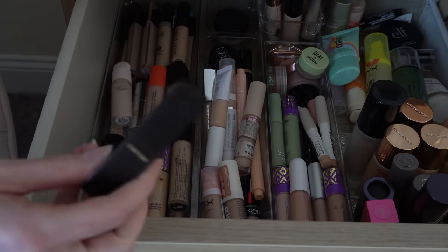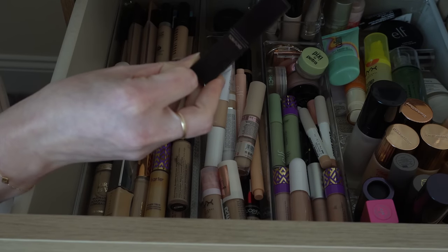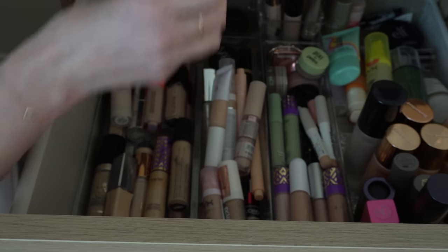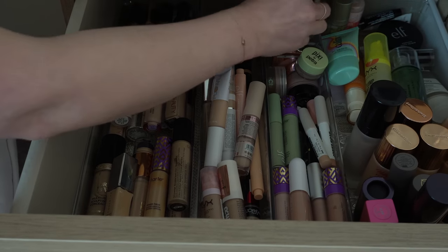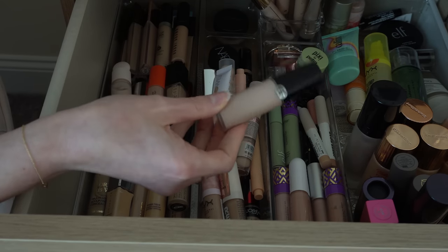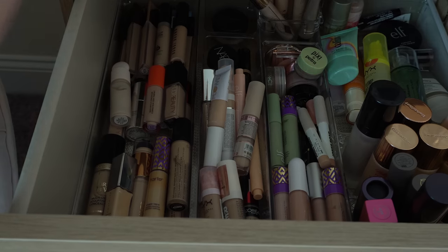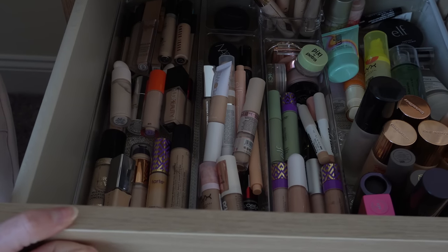I like to have lots of options with concealers. I think I'll put in the Tom Ford concealer as well. This is my new one. So I want to try that a bit more. And then one more I'm going to do is the Armani Luminous Silk Concealer. I think that should be good.